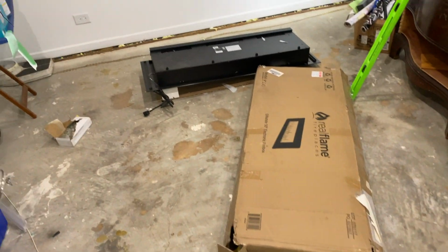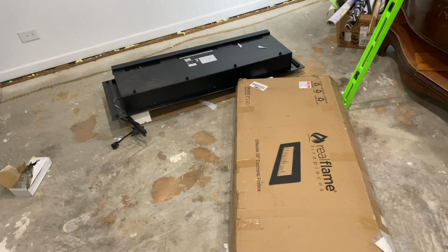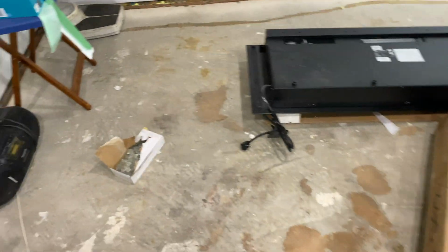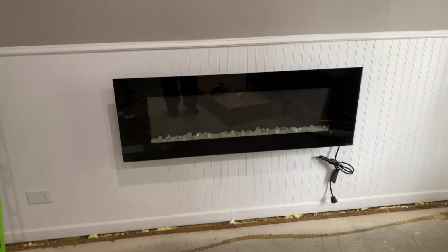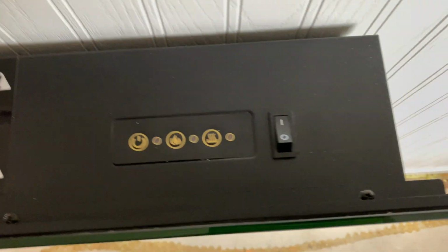Okay, guys. Here's the fireplace. I've hung quite a few of these. They're extremely nice. Comes with the remote control, some little rocks for decor. Okay guys, the install is complete. Just gotta plug it up and see what you got. I clamped it off. All screws are mounted.